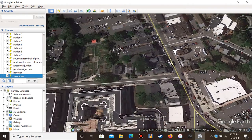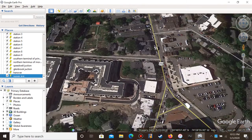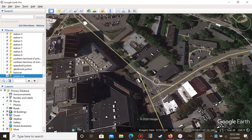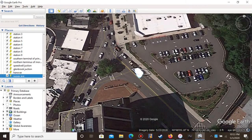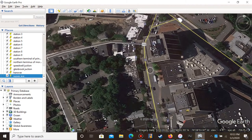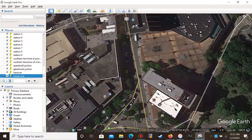Now you have another, like basically this route included every single station, but I've kind of moved it out a little bit where it doesn't include all these stations. And now this is Spring Street. This is the main line of US 202 line.